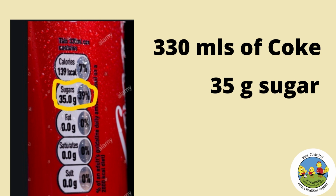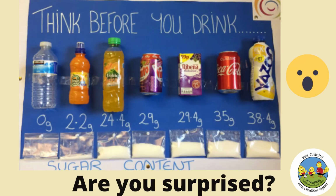Here is an example of how much sugar is in different drinks that again are favourites for our children. Are you really surprised by how much sugar is in these drinks? Why not go for alternative healthier options of water or non-added diluted juice? When we measure the sugar content out, it makes us see how much sugar we are actually consuming on a daily basis.